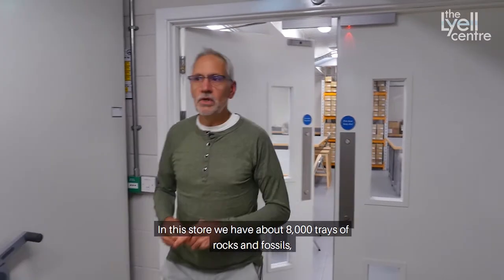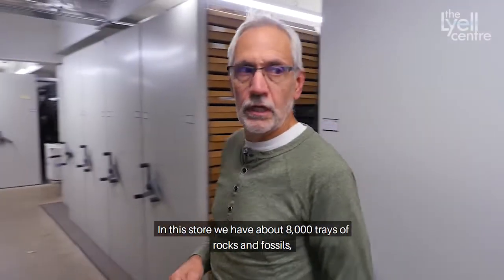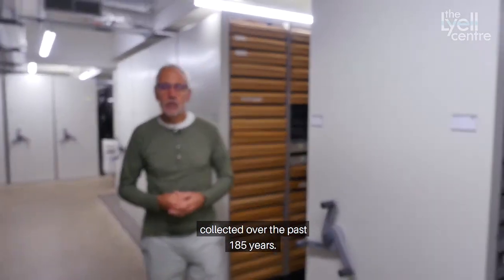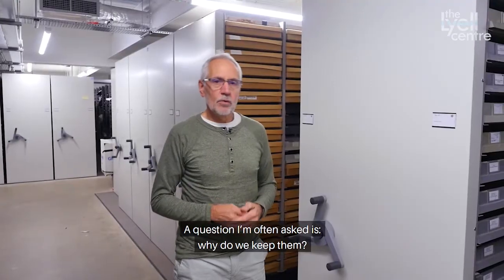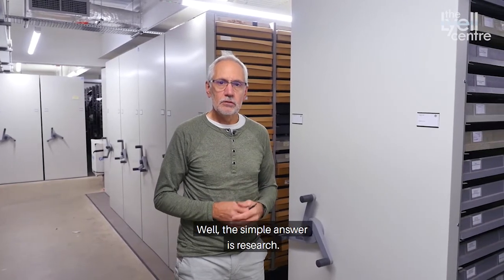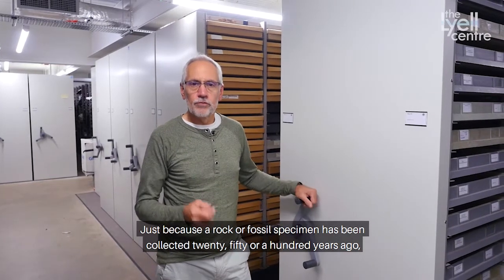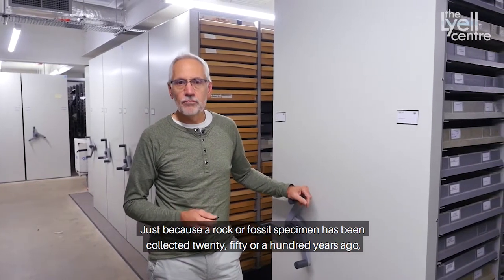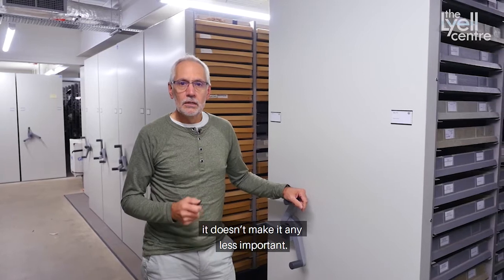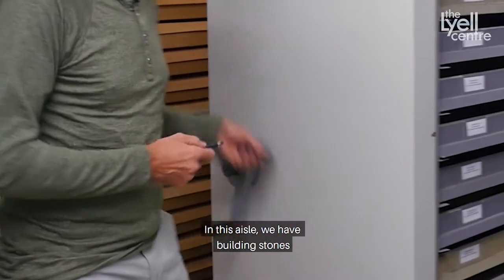In this store we have about 8,000 trays of rocks and fossils collected over the past 185 years. A question I'm often asked is, why do we keep them? And the simple answer is research. Just because a rock or fossil specimen was collected 20, 50 or 100 years ago doesn't make it any less important. In this aisle we have building stones.